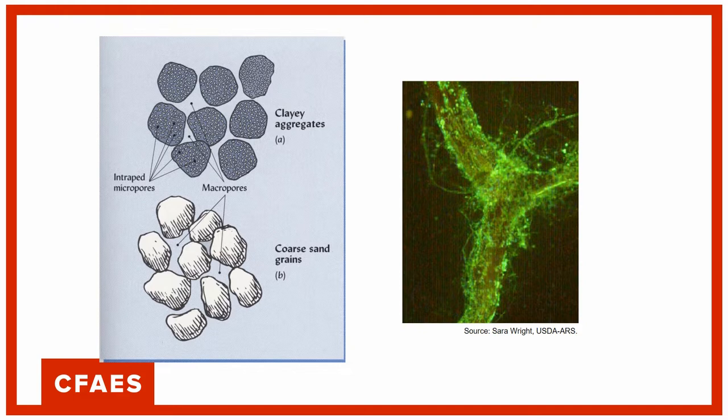I talked earlier about a substance that mycorrhizal fungi release. This is called glomalin. You can actually see this in the photo on the right here. The glomalin appears as this greenish glowing material on the plant root system. This is important for soil structure by helping to form those aggregates. Soils are teeming with life, so that's great for soil structure.